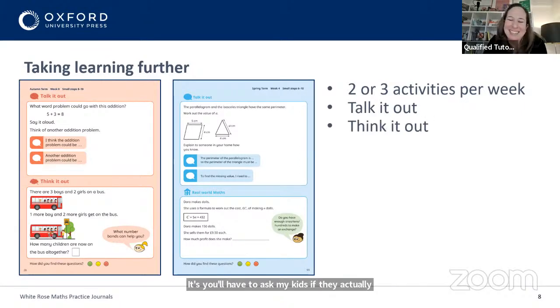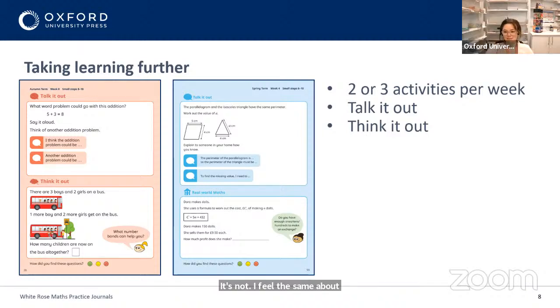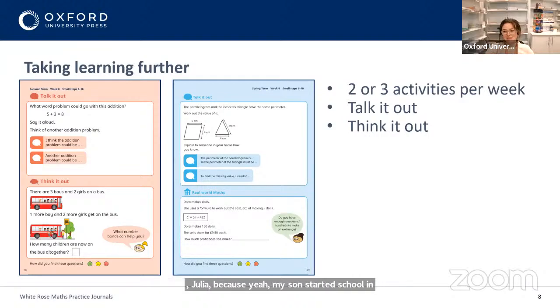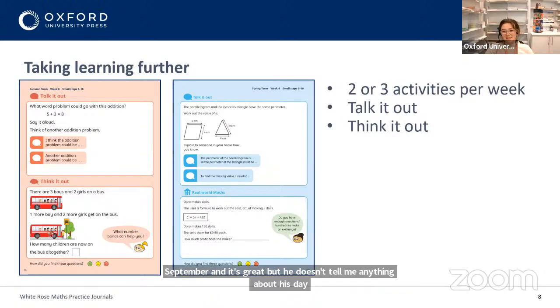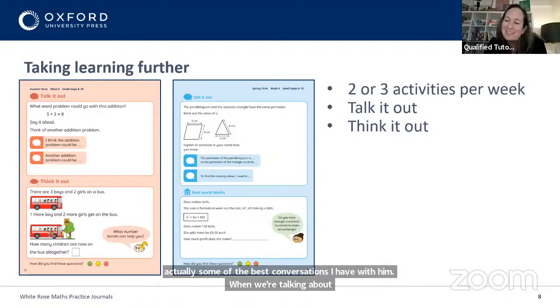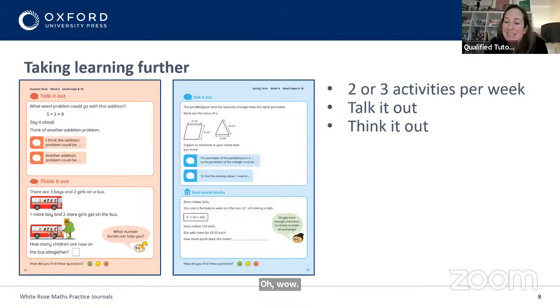I really resonate with what you just said there, Julia, because my son started school in September, and it's great, but he doesn't tell me anything about his day. So actually, some of the best conversations I have with him are when we're talking about phonics or maths. He's actually interested in it, so I can get him to talk because he wants to talk about it. So yeah, sorry, that was my little input. I'm so happy for you, Becky, that he wants to talk about it. Long may that last. Yeah, fingers crossed.